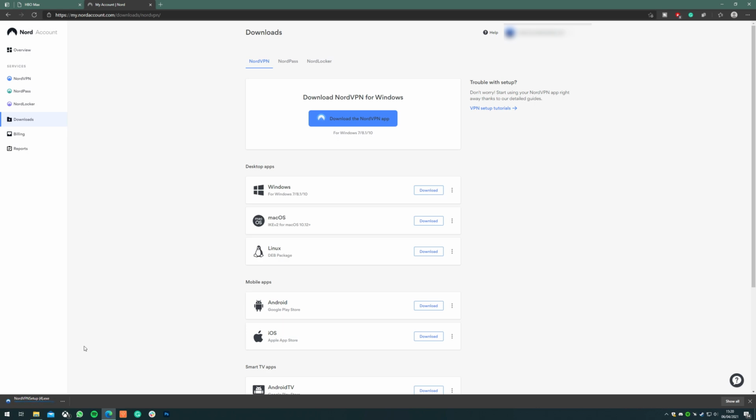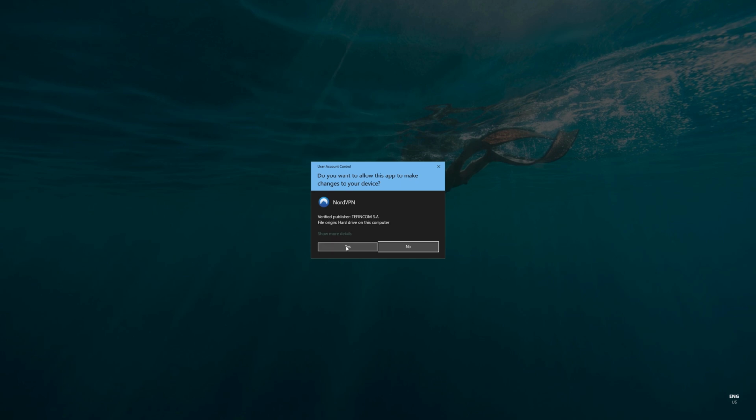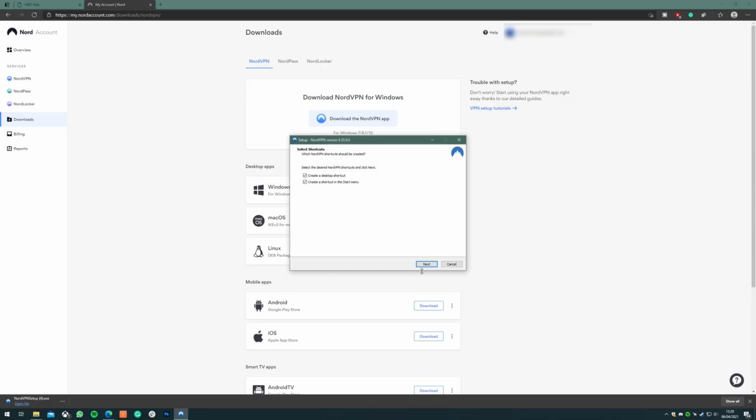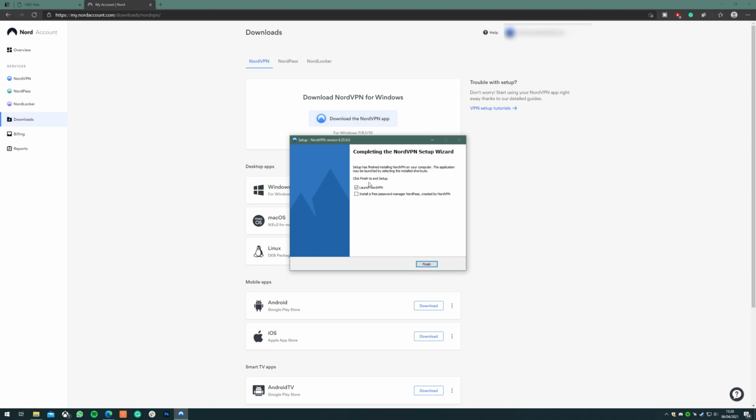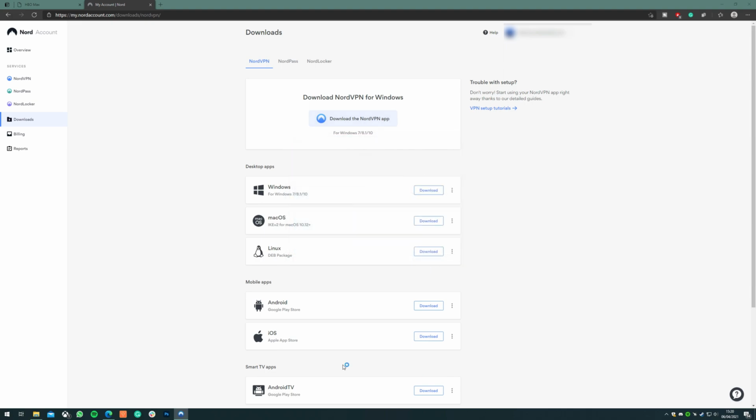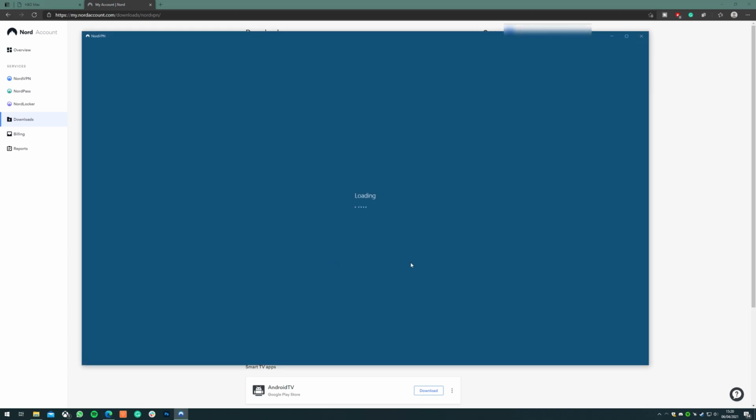And once it's downloaded, you can run the exe file from the bottom left. Click Yes. Click Next, and then Install. And this is going to install NordVPN on your device. Now, just for the sake of the video, I am going to launch NordVPN straight away. So if I go Finish, that's going to open NordVPN, and that's how easy it is.